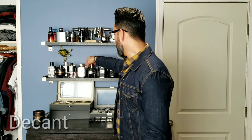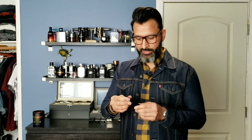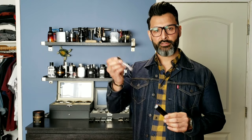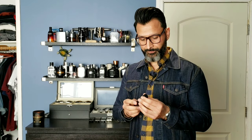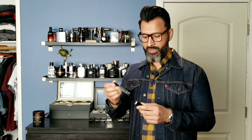Now, the last term that I'm going to go into is a decant, or decanting. A decant is basically a small bottle. These little travel sizes are what I call decants. This is something I did for this bottle of Valentino. Like I said, I don't like how that one sprays. So I like these little travel decants or travel atomizers because it makes it easy to travel with your fragrance.